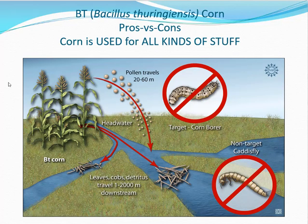So one example here is called Bt corn. It's called Bacillus thuringiensis corn. And this is a genetically modified corn that has something called Bt toxin in it. It is completely harmless to humans and mammals and higher organisms, but it is deadly to an insect called the corn borer. Anyone who's ever gotten some corn and maybe you see some of the kernels have been blackened and kind of eaten and it's a little gross looking, there are holes in it. That's from this little guy right here called the corn borer.